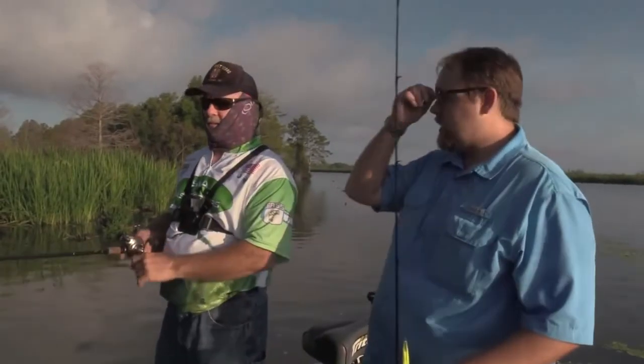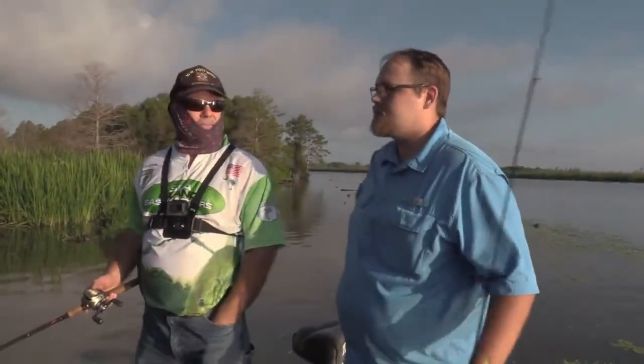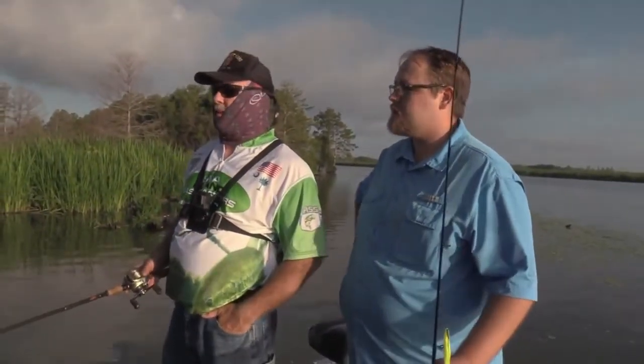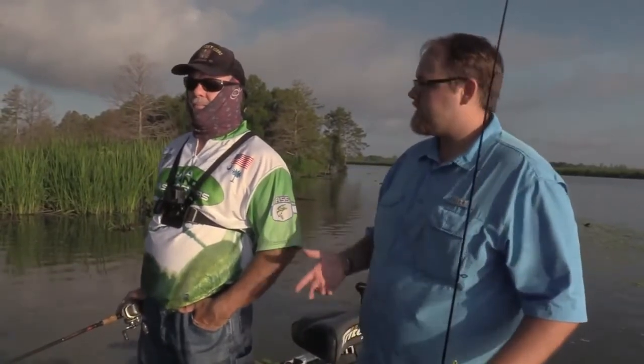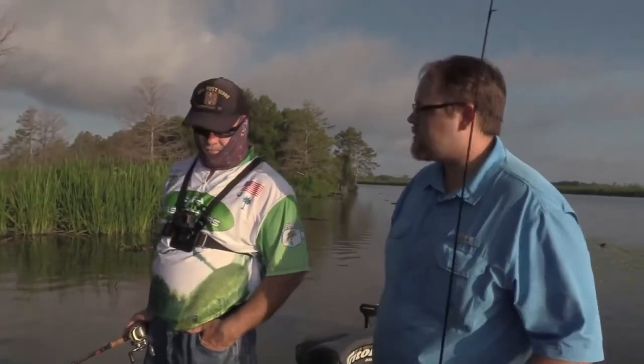Right. So whenever you're fishing these different types of structures and stuff like that, what are some of the baits that you like using that are preferable? If someone never came down here before and they wanted to take their boat out and be successful at catching fish, what should they do?